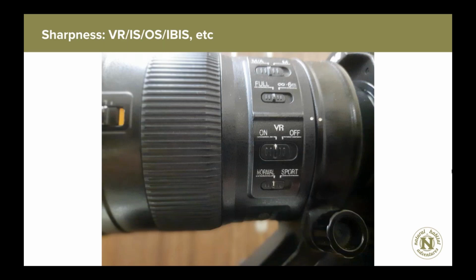Now, why I said that you should use your VR despite every rule book asking you not to use it when you mount your camera on a tripod, is because in the case of wildlife photography, you're not shooting in the same style as a studio photographer would indoors. A studio photographer would have full control over his or her subject and will lock the camera into position on the tripod, ensuring that it is absolutely still. So there, it is okay to turn the VR off and not allow it to interfere with the tripod, and you get pictures that are absolutely sharp.